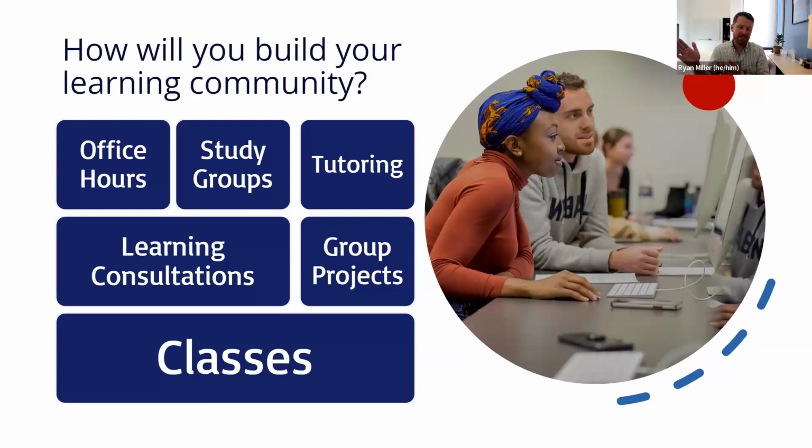Whereas if you wait until three-quarters of the way into the semester, you're going to feel like, oh, now if I go, there's a lot of pressure. I have to say something really smart, have a really good question. So do it early so that you're more likely to access that again. But of course, peers and study groups are really helpful things to build into your learning community.